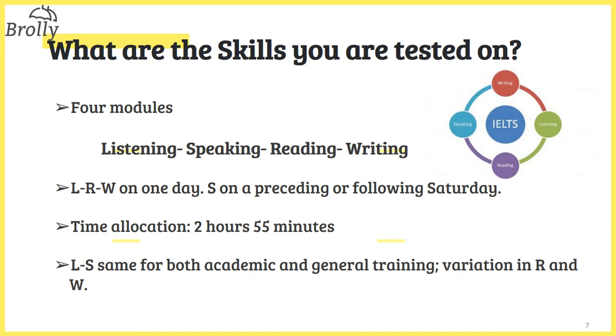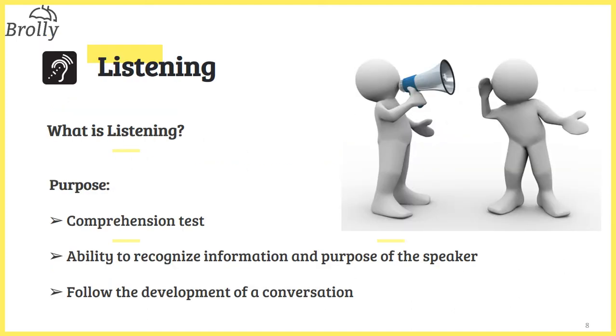What are the skills you are tested on? IELTS tests you on the four macro skills of language, which are listening, speaking, reading, and writing. The listening, reading, and writing tests are conducted on one single day. However, the speaking test is conducted separately on a Saturday before or after the test of your other skills. The duration of the IELTS test is 2 hours and 55 minutes. Now we shall be discussing the four modules of the test.